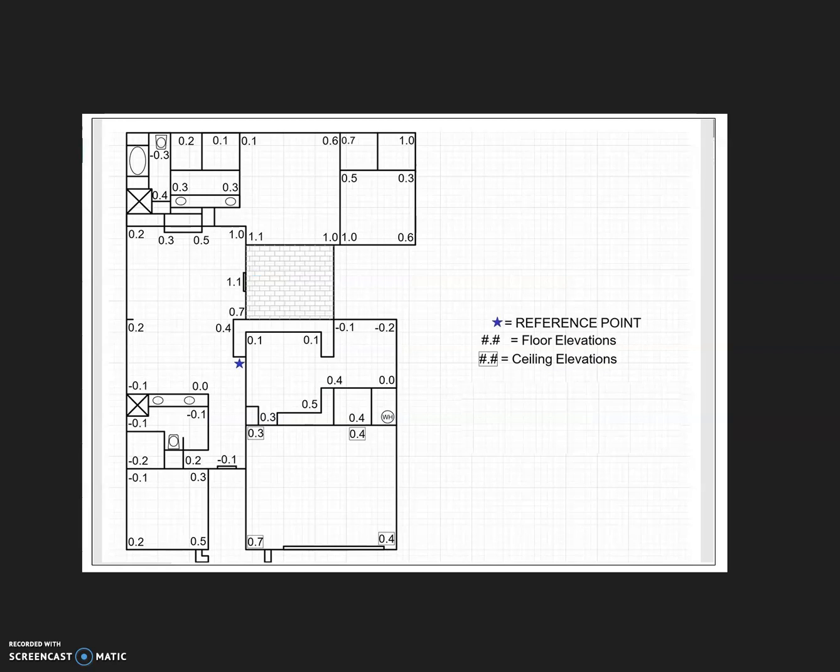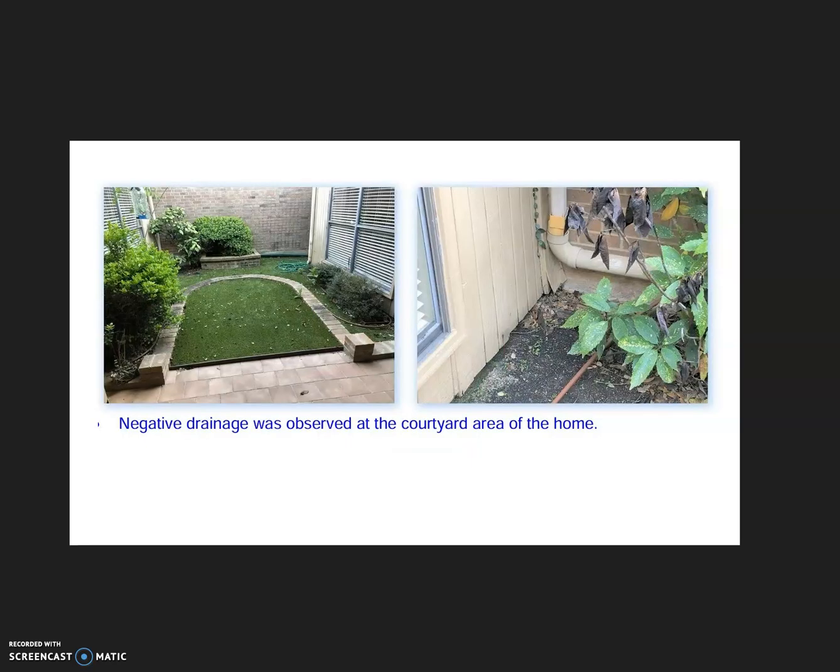The foundation was great. So this is my elevation starting point, and then the numbers here, we get a little bit high there and a little bit high there. Right around here, what's interesting is this is where there's some flat or negative drainage in the courtyard area. Overall, it's good though. There's the courtyard area. It's kind of cool to have a little putting green in your courtyard.